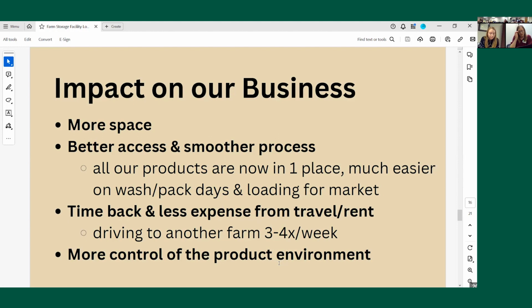and especially whenever we're loading up for market as well. We also got a lot of time back because while we were in the process of getting this all set up and ready to use, we did extend our space, and I was driving to a neighbor farm 25 minutes away 3 to 4 times a week just to use their walk-in cooler. So a little bit of rental fees and just the travel there was easily an hour a day, or an hour trip, sometimes more than once a day. So that has been huge, being able to have that right there on our farm.